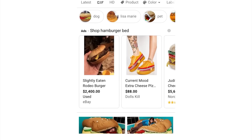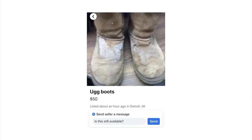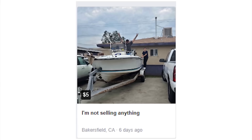Hamburger bed. Okay, in the bottom I can see hamburger beds, but there's a slightly eaten rodeo burger. Selling my prosthetic right arm, great condition, dishwasher safe, make me an offer, money talks. Ugg boots, $50. I don't think so. Genuine bag of water, $9. You can't get it anywhere else. I'm not selling anything, $5. He just wants to show off his boat with his son.